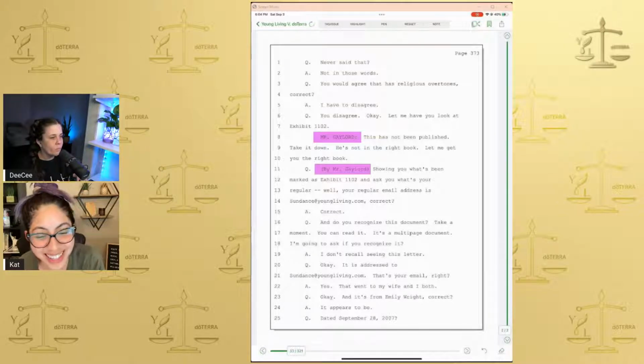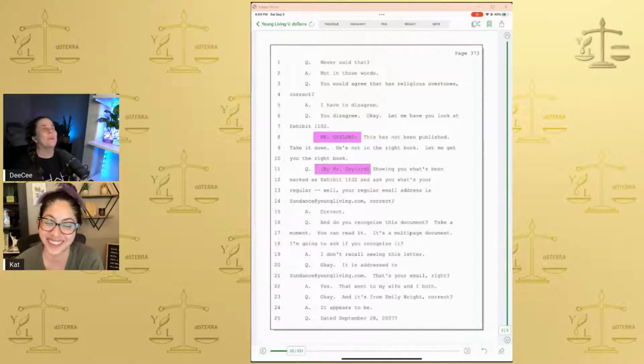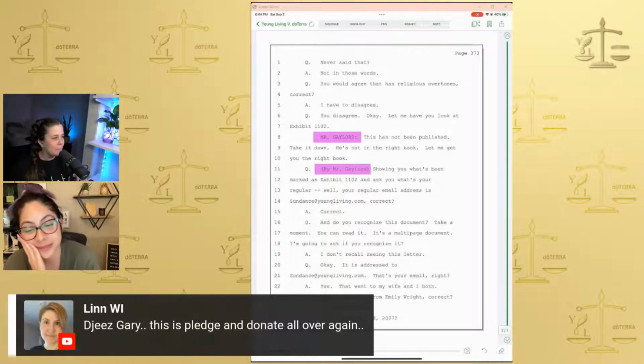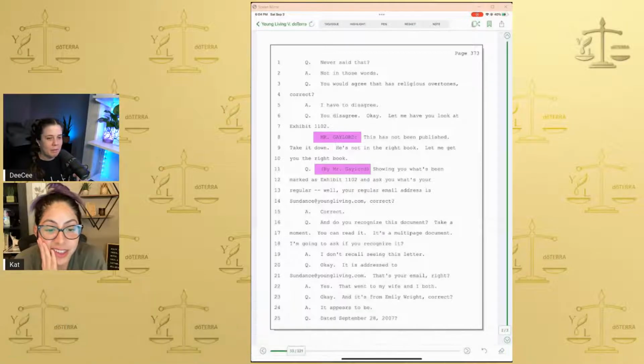sundance@youngliving.com. That's just a funny email. I don't know. Oh my God. That's your email, right? Yes, that went to my wife and I both. That's just so random. It's the pledge and donate all over again. Yes. Oh yeah.